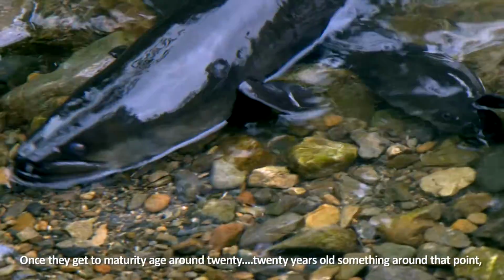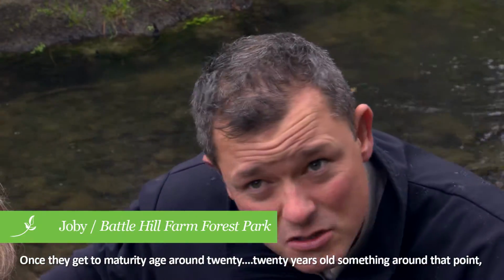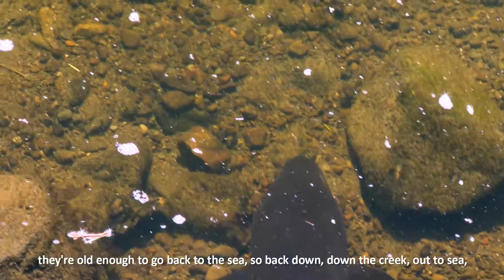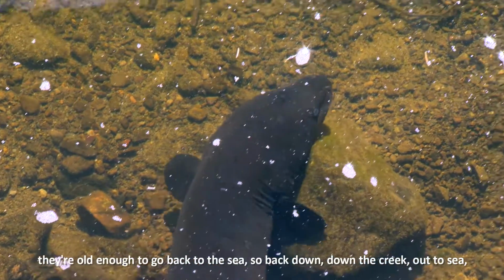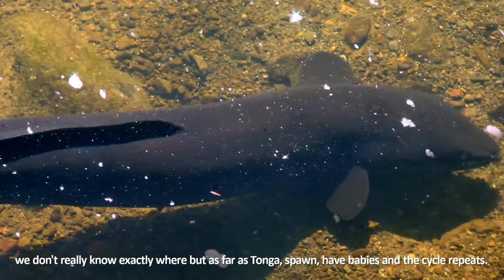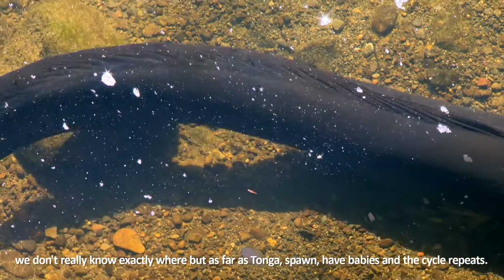Once they get to maturity, aged around 20 years old, something around that point, they're old enough to go back to the sea, so back down the creek, out to sea, and we don't really know exactly where, but as far as Tonga, spawn, have the babies, and the cycle repeats.